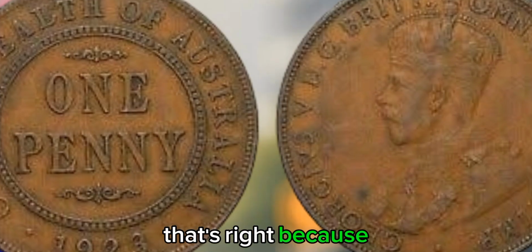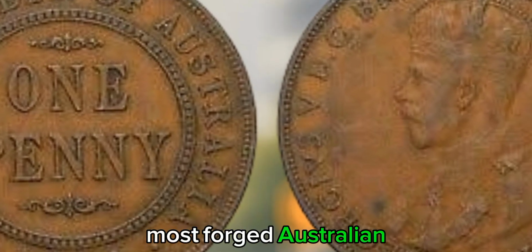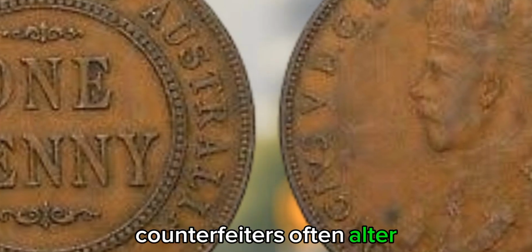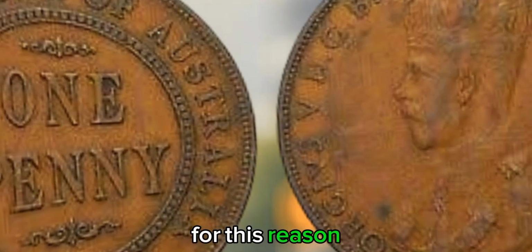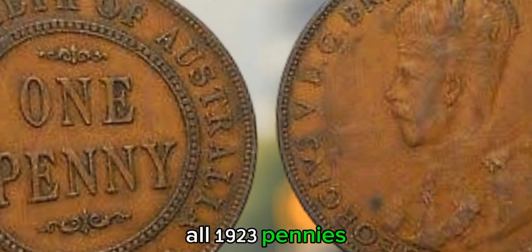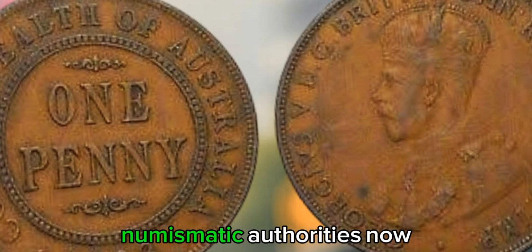That's right, because the 1923 penny is so valuable, it is also one of the most forged Australian coins. Counterfeiters often alter more common 1922 pennies or fabricate copies outright. For this reason, all 1923 pennies in serious collections are typically certified and graded by professional numismatic authorities.